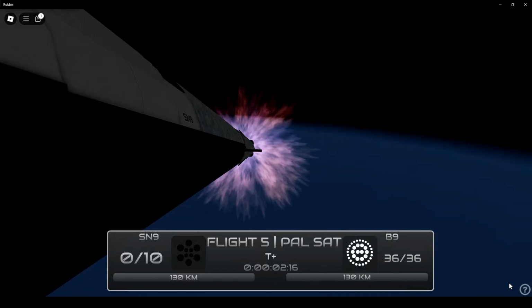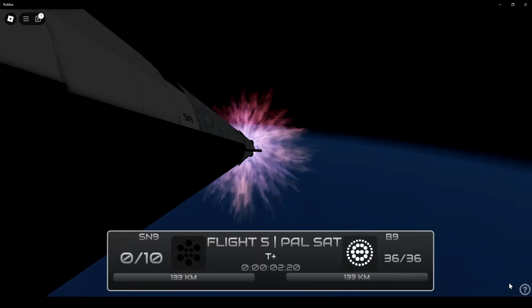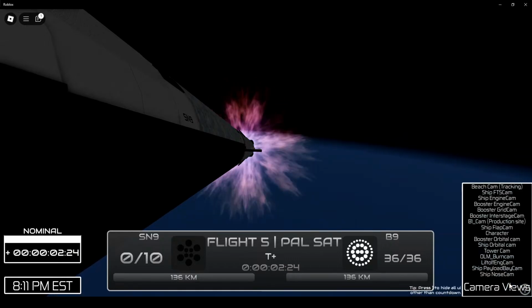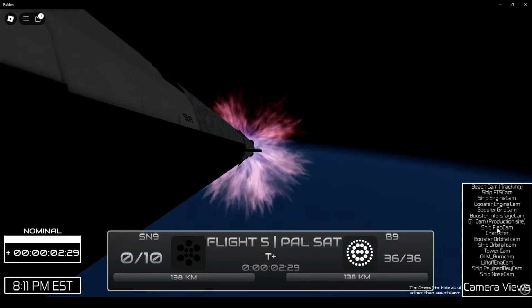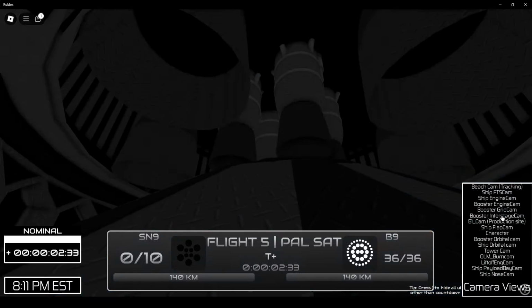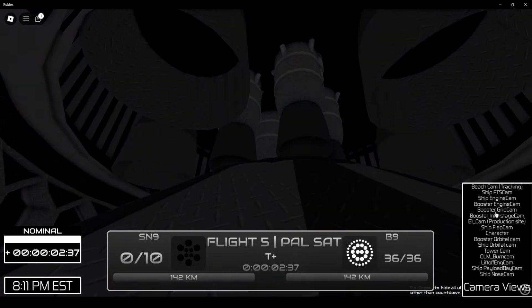Acquisition of signal, Cape Canaveral, Florida. Here we go. Copy that. Hot staging ring separators are armed and ready. Copy that. Vehicle is completely nominal and vertical, awaiting hot staging.